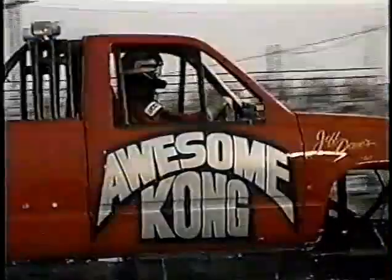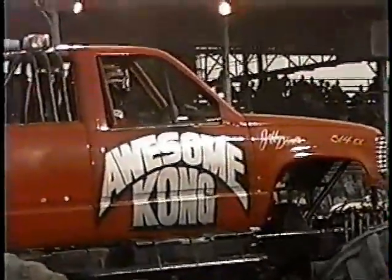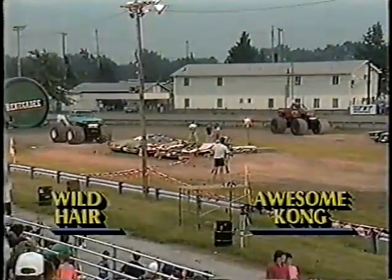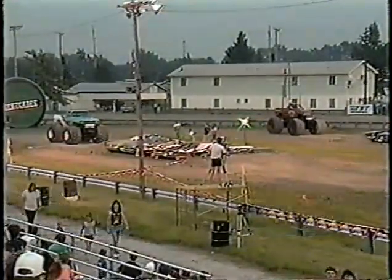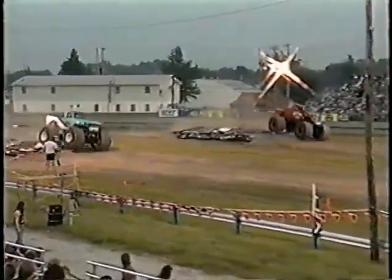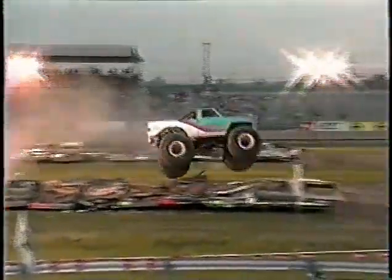And ready to go, it's Awesome Kong in that 44-inch wide body. It's Steve Kane, out of Killeen, Texas, taking on Wild Hare, Bob Breen. Now, these guys together, this ought to be a fantastic race. Steve Kane doesn't have the driving experience that Bob Breen does, but he's got just as much horsepower. Now, let's see what's going to happen. They're both in between the second two sets of cars with tremendous horsepower.